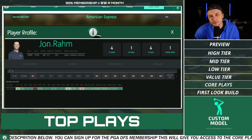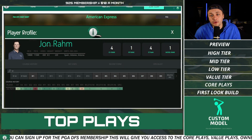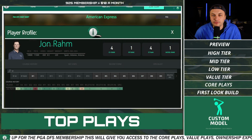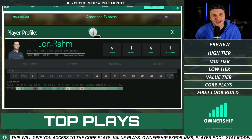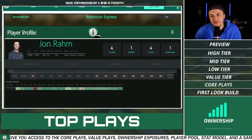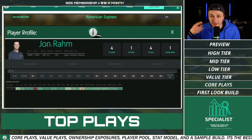Yes, he's the highest priced player on the slate, but he truly is the class of the field this week. Ranks out first in recent form rank, top 4 in course history, ranking out just extremely well. 14th, 6th place finishes there. Strokes gained hits top 5 in the field, top player in the 9-5 model. Can be pretty easy to pay up for him. I'll show you guys how to do that in the first look build.